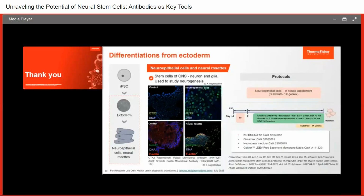Next differentiation from PSC is to neural rosettes. We have already discussed this protocol during that of Schwann cell progenitors. Here we have characterized neural rosettes using nestin, which is a neuronal marker. The nestin antibody is highly specific, as you can see from the ICC panel. There is no expression in the control PSCs, whereas the antibody has stained the differentiated neural rosette population.